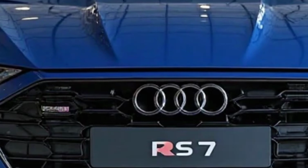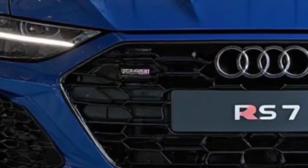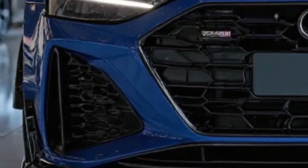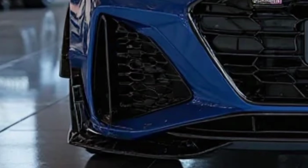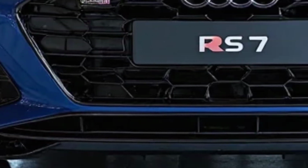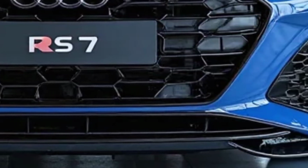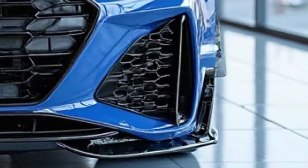Grille. The single-frame honeycomb grille takes center stage on the front fascia. Finished in gloss black with RS badging, it's flanked by large air intakes that aren't just for show, they cool the engine and brakes during spirited driving. The grille's wide and low profile enhances the RS7's menacing road presence while maximizing airflow for performance.